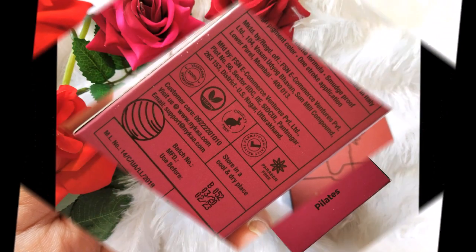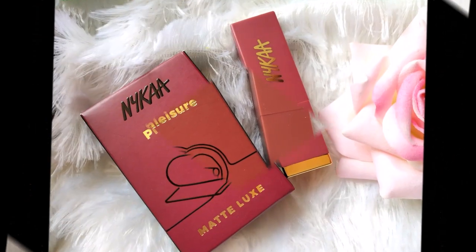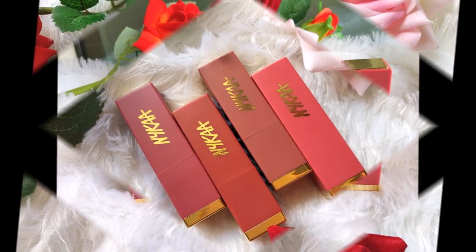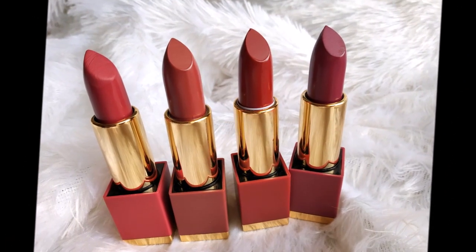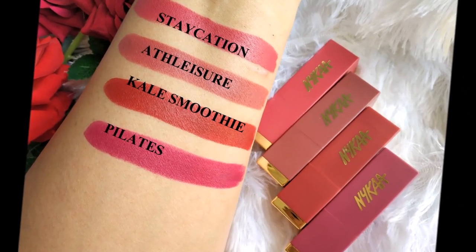So in today's video, I am going to review a new launch from Nykaa Cosmetics. I know due to the current situation, Nykaa is not promoting their new launches, and that's why these new launches are not getting enough limelight. But yes, today I am here with 4 new shades from a new range of Nykaa lipsticks. This new range is known as Nykaa Matte Luxe Lipsticks, and I have 4 of them right now.